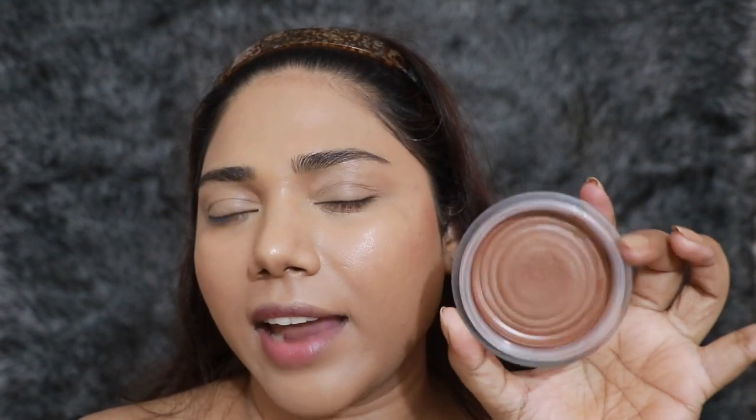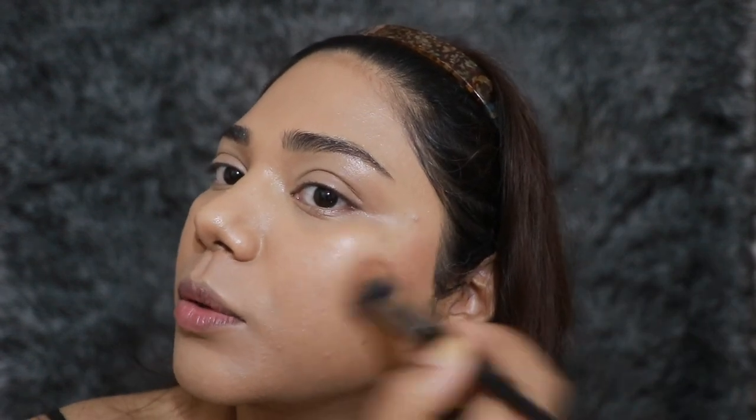You know, the fact that even though this is expensive, you get such a huge amount here. I think this is going to last me for a lifetime. So the shade that I have, in case you're interested, it's 395 Soleil Tan Deep Bronze. And I think this is their deepest bronze that they have. So it is perfect. Look at that.